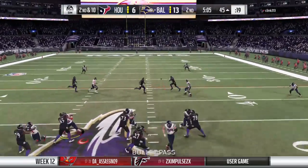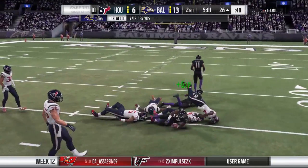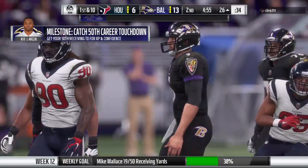Second down, Flacco now. And he's got the veteran here. It's Mike Wallace. And he's going to get this inside the 30. And the play goes for 19 yards. Gives him a new set of downs.